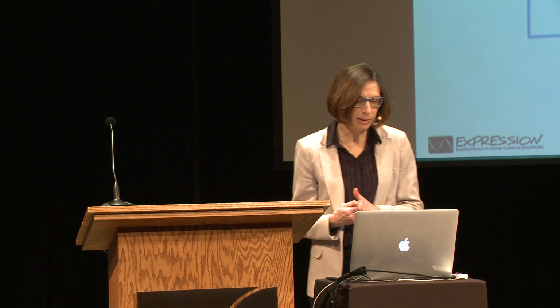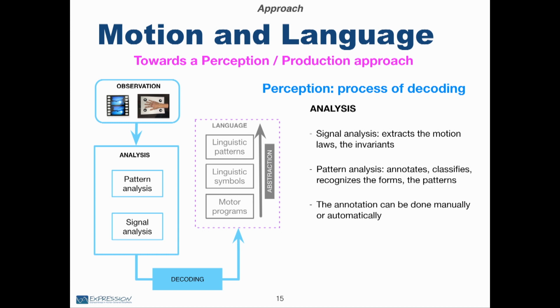So the global decoding and encoding processes share something in the middle, which I call the linguistic stack. I will try to precise these ideas a little more. In the process of decoding, we identify two main aspects in the analysis module. The signal analysis, which tries to extract the motion laws, I was talking about these motion laws, and the invariants in the motion. The pattern analysis, which are the annotation, the classifiers, the recognition systems, which try to extract the forms and the patterns. It should be noted that the annotation can be done manually or automatically.